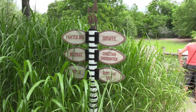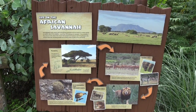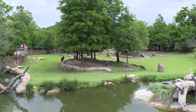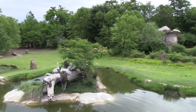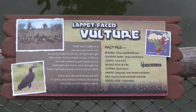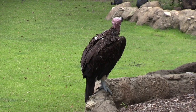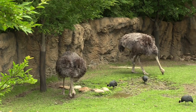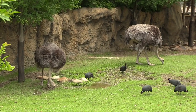Alright, here is the way to go. This is life on the African savanna. Alright, so this is part of the savanna. There are a multitude of different types of animals. That lappet-faced vulture. Look at this guy right here. Got some ostrich. There are some ostrich eating bugs off the ground.